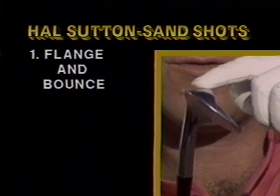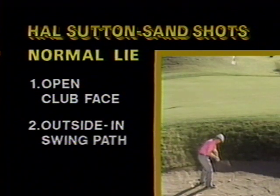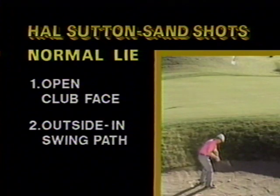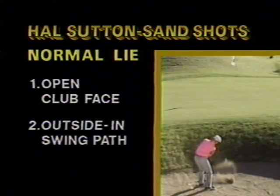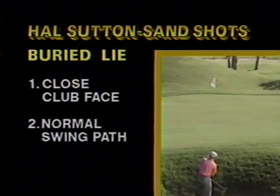In order to understand the principle of the sand wedge, you've got to understand the club itself, and particularly the flange, and how it creates bounce. The more the club is laid open, the greater the loft and the greater the bounce, causing the club to slide or bounce through the sand. The club should be taken outside the intended line of flight on the backswing in order to bounce it through the sand across the line of flight on the downswing. Close the club face and eliminate the bounce for a buried lie. Swing on a normal straight back and straight through path and allow for more roll.